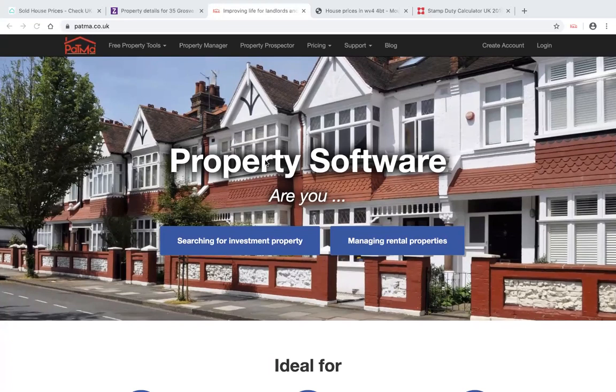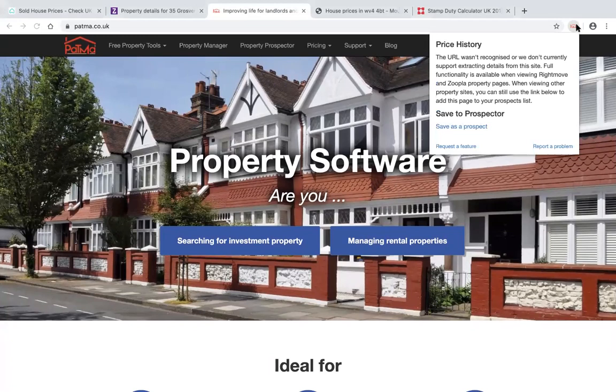And it also allows you to save these properties as a prospect, basically as a listing within the Patma tool. Now, first of all, I'll show you how to download the Patma plugin, which is just here, as you can see.